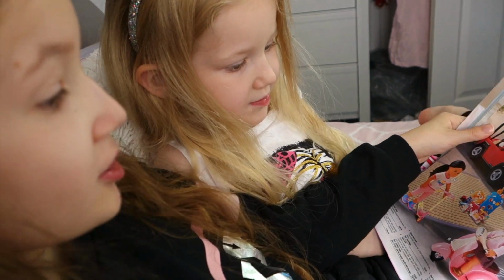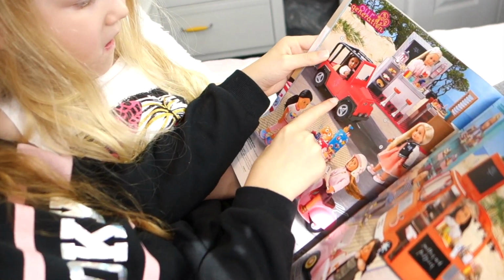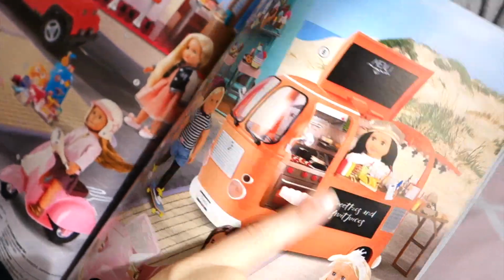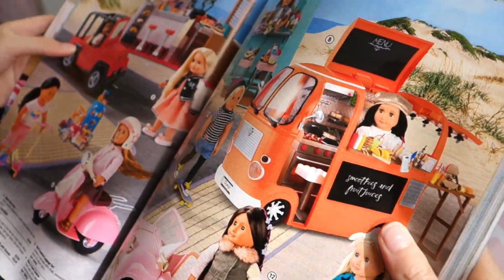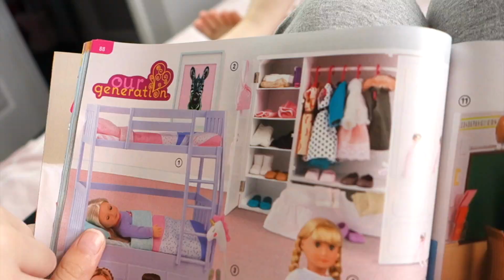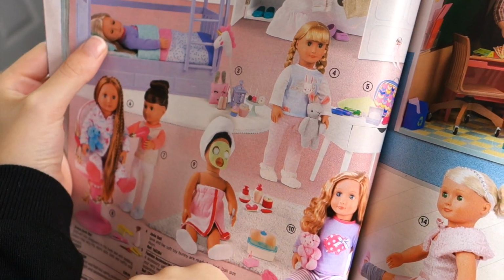Oh my God, Iris. Look, you can go to the cafe, get a car. You can get a food truck and an ice cream truck. That is so cool. I definitely want the ice cream truck. She's the best. I like her. She has brown hair like me.